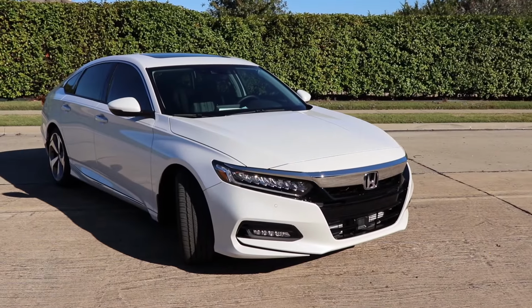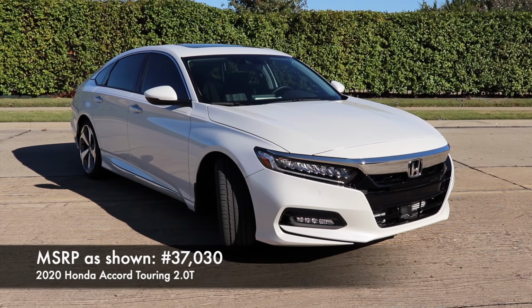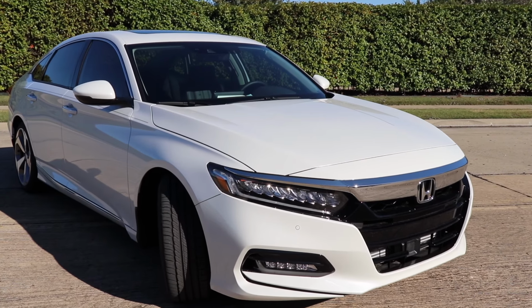Thank you everyone so much for tuning in for this 2020 Honda Accord Touring. I'm going to show you all the features on this top end Touring model, everything on this got. Let's look at the exterior here first.